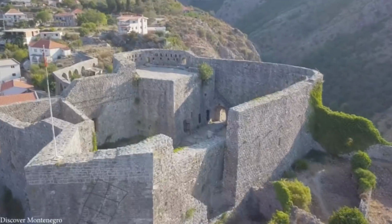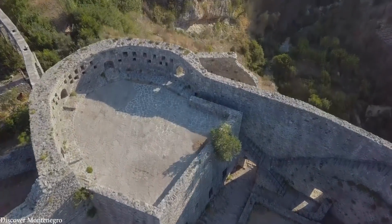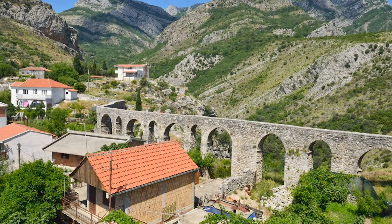The Bar Aqueduct was built during the reign of the Ottoman Empire in the 1500s. Aside from its impressive water-carrying capabilities, the aqueduct also included a bridge that spanned across the valley.